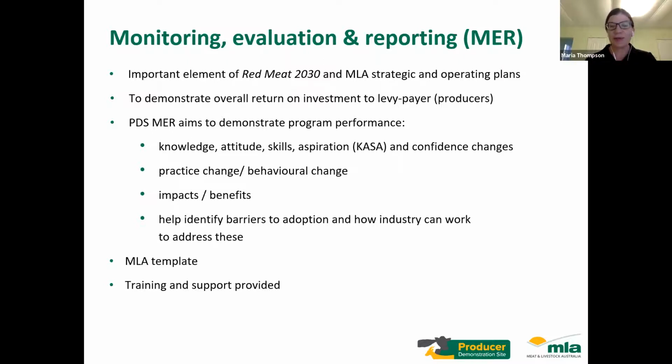A key area that we're also really keen to get more information on through the PDS program and through the MER is to help identify the barriers to adoption and to really ask through the survey process, if you're not going to make a practice change on farm, then why? And the reason we're doing that is so that we can then help industry to address how we can work on identifying and addressing those barriers.